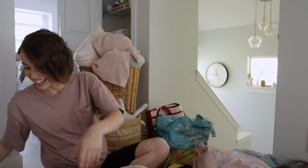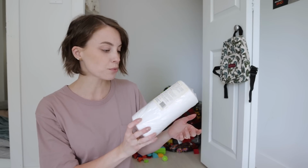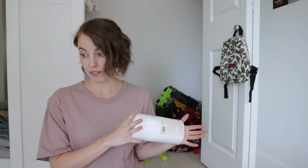I'm getting hungry. Okay, here we are in Calvin's room. The first thing I found was some of the liners for cloth diapers, which none of our kids are in diapers, nor am I actually going to use cloth diapers for this baby. Just an extra measure of grace. So I am going to give these away.